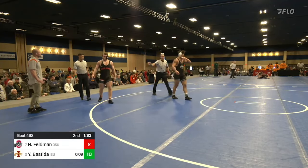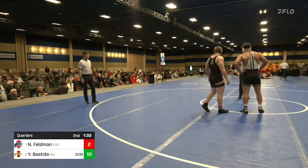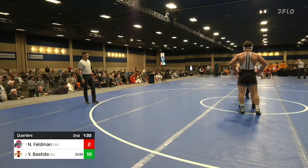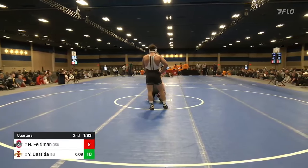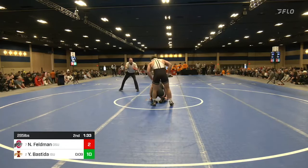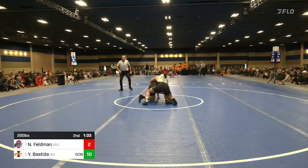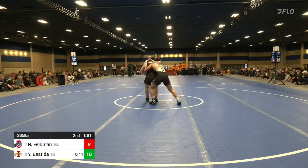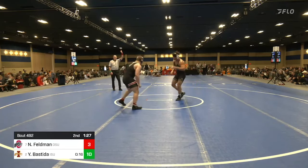That was a crazy one, because Feldman was in so deep and he went for that same spin around and they broke completely free and it looked like they were going to square up, but then Yonger finds his way to that single leg and finishes. I think Feldman was a little too worried about trying to get out of bounds instead of defending and ended up giving up the score. 10-2 now, 10-3 after the escape.